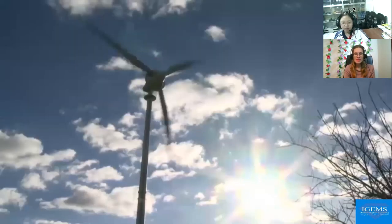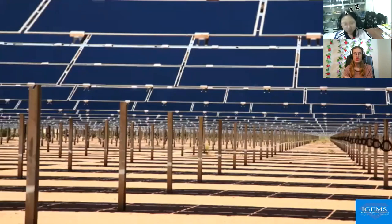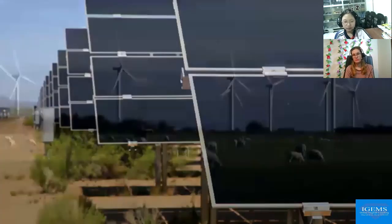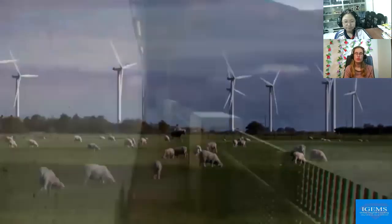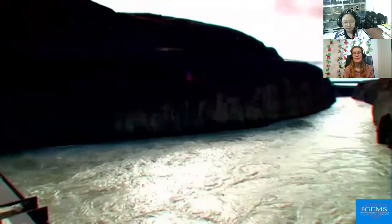Wind, water, and sun. These are all important sources of energy. They are clean and they will never run out. So these sources will create even more electricity in the future.